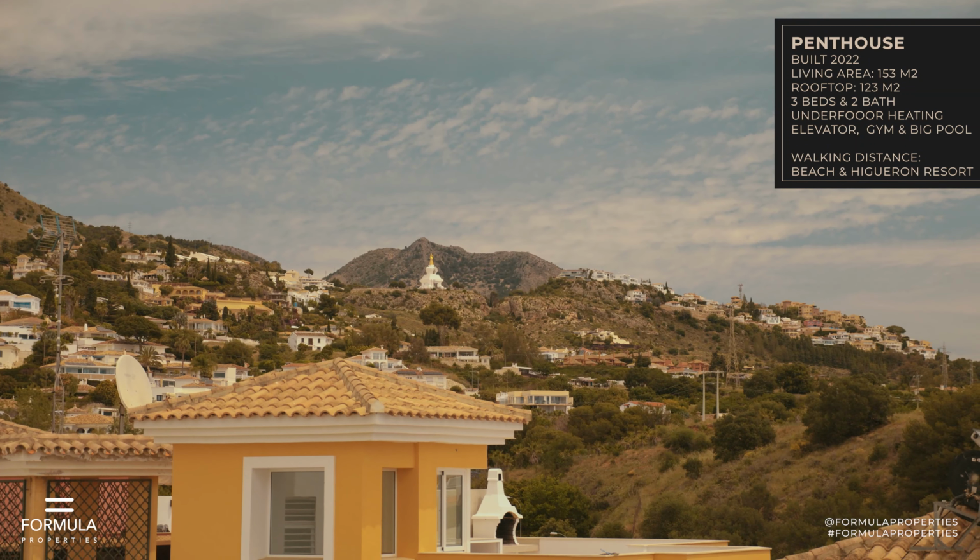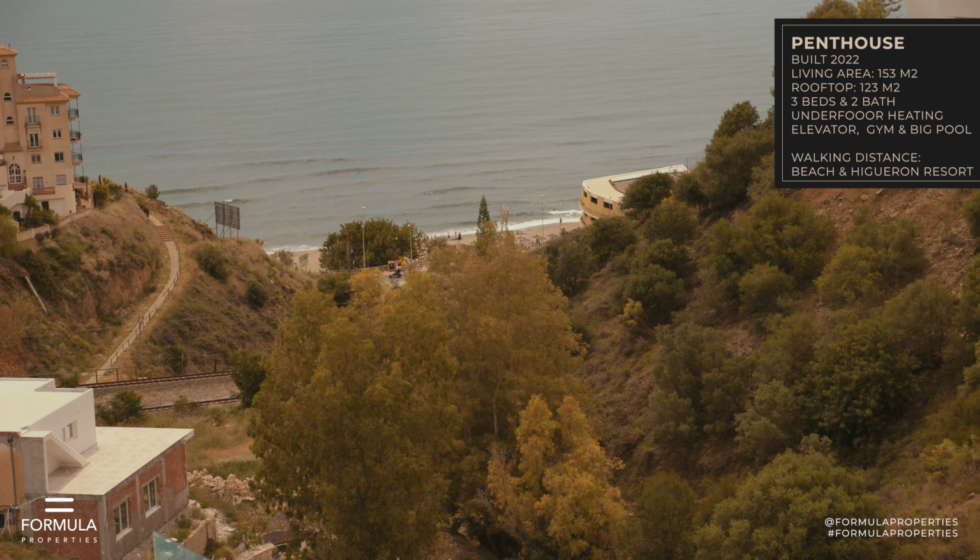Hi guys, and welcome to this beautiful three-bedroom penthouse. We are in El Higuerón, in the community The One. From here, you have only a couple of minutes, 6 minutes to the beach, and only 8 minutes to the resort. And there's only 20 units in this community, so it's a private community.